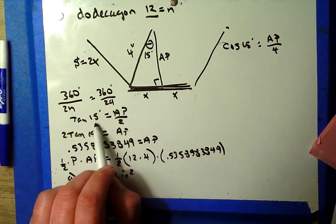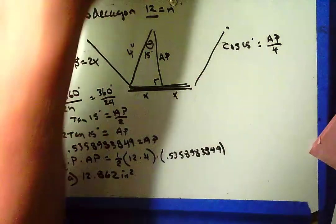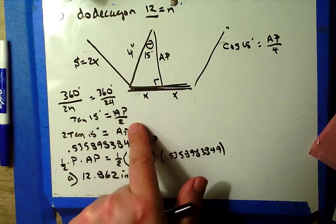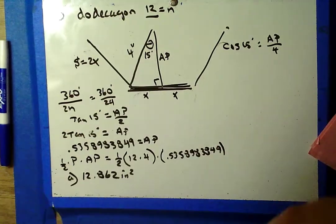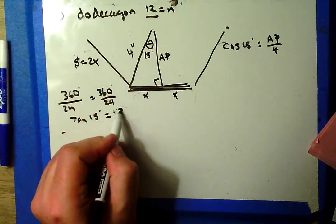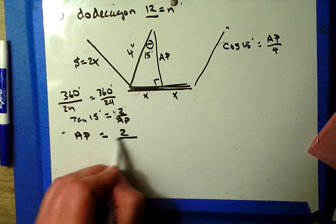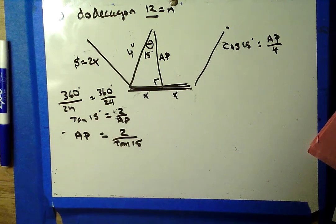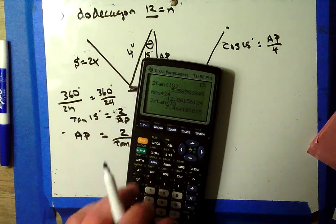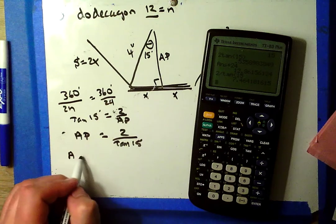Did I do that right? Oh, I did not do that right. Damn. You know, it's good to catch your mistakes. Tangent is opposite over adjacent, and I did adjacent over opposite. Let's go fix that before we move on with the problem. Okay, so this is 2 over apothem. Apothem, therefore, is 2 over tan 15. 2 divided by tan 15 is much better. I wondered why the number for the apothem was so small.